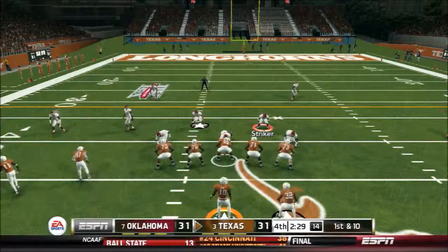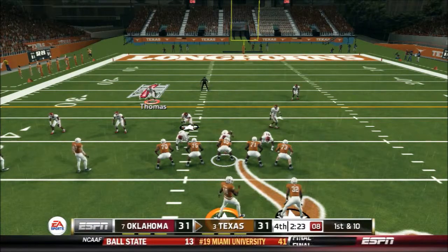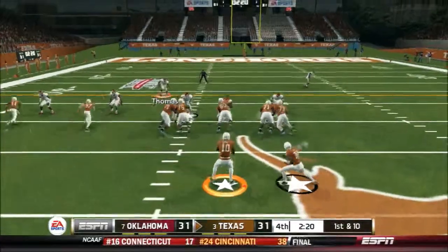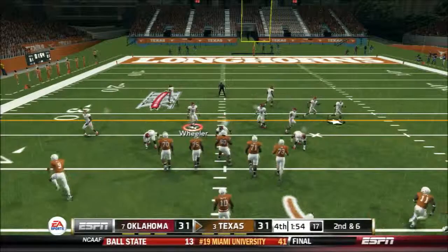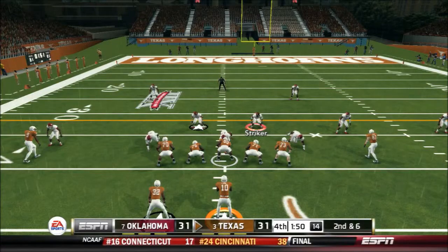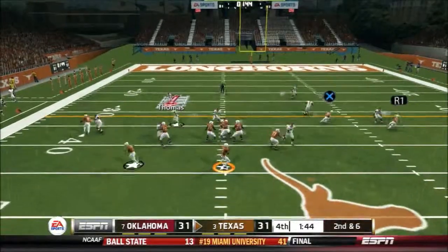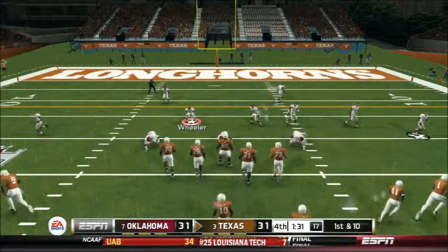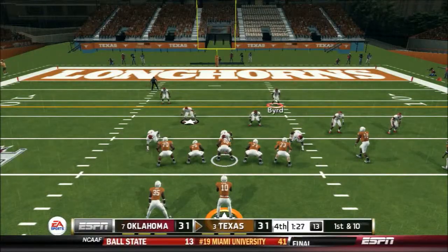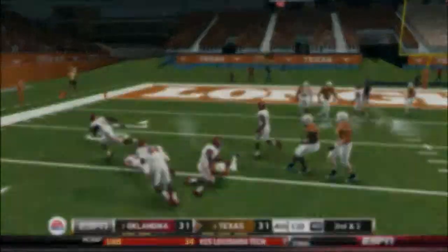Tackle after a decent run up the gut. We've got a first and 10. Ball on the 42. Second and 6 coming up here. Ball on the 38-yard line. Mike, 19. He's got it out to his tight end. First down, 10 to go. Ball on the 23-yard line. Just over a minute in the fourth quarter. He's taken down around the 15-yard line.